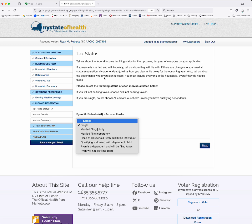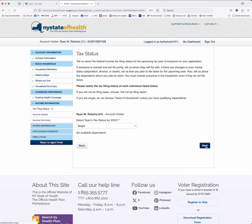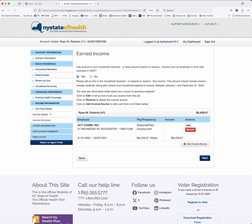Anybody that you claim on your taxes, right, their income, whether it's $2,000 at summer camp or $50,000 a year at a job, counts as household income. And we want to divide that up as best we can in order to get everyone the least expensive plan. All right, so for him, we're going to claim single. Moving on. All right, so income, they're going to pop up.